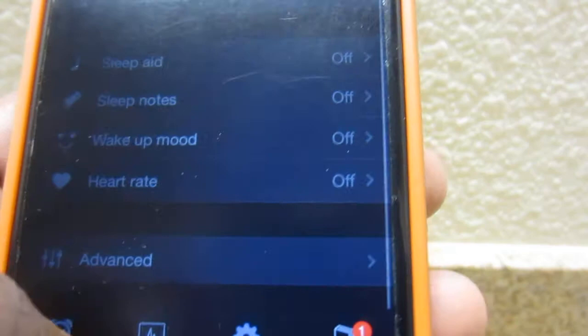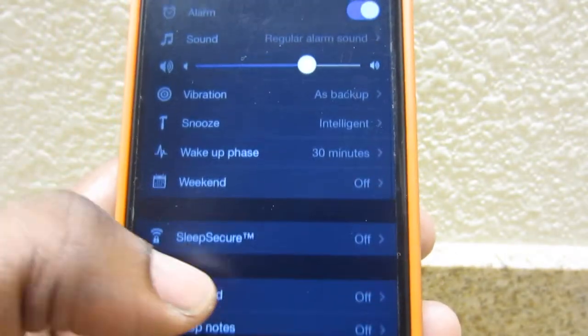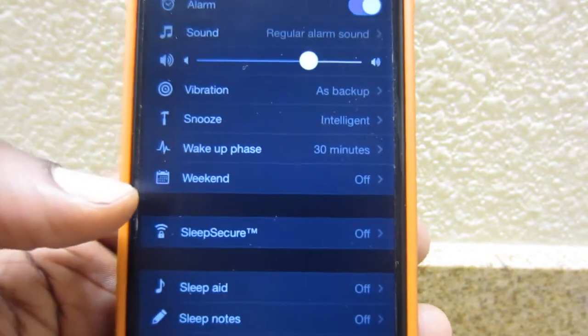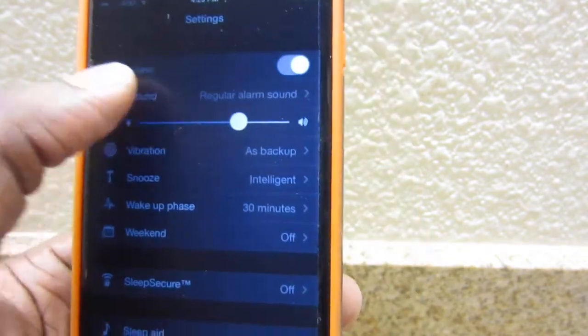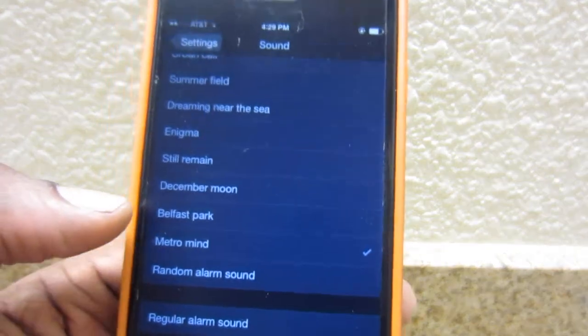So anyway, guys, that's it for this app. It's called Sleep Cycle. Make sure you check it out. It's got a lot of neat new things on here for you to discover. Let me set my alarm back to Metro Mind.